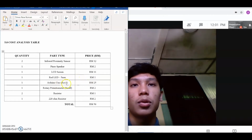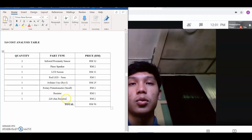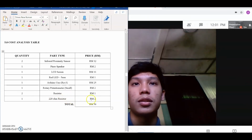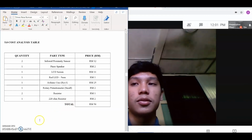Arduino Uno is 25. Rotary potentiometer small, that is 2 ringgit. Resistor 1 ringgit. 220 ohm resistor, that is 22 ringgit. So the total amount that we use is 556 ringgit.